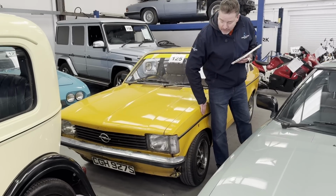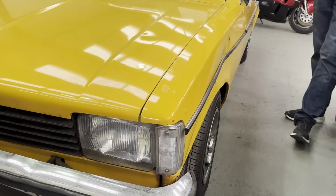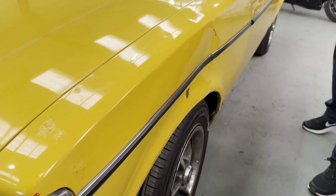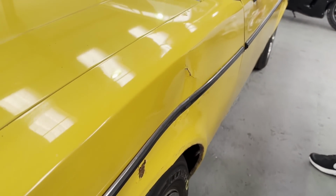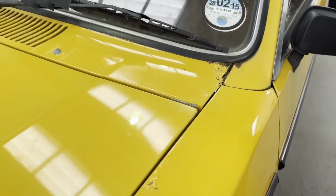Now you could try and repair these wings. The vendor has, by separate negotiation, if you are the lucky winner of this car, a nice pair of front wings that he's very prepared to do a deal on. It's going to need some bodywork, as you can see. Front scuttle, these wings, a few other bits and pieces, but it does look very, very sound.